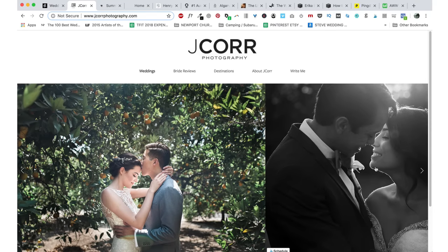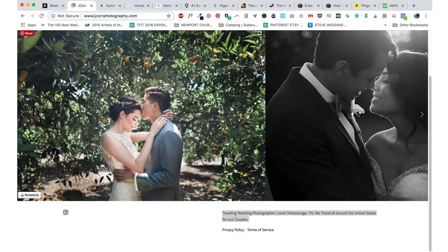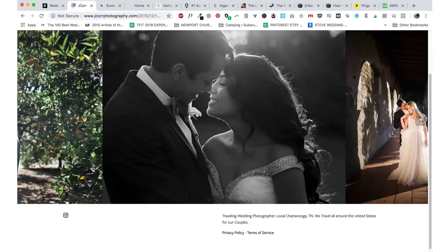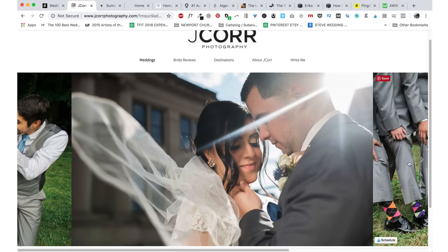If it were me and I were trying to rank this website, there's a couple big changes I would make. The first is if you look up here in Google Chrome, you can see this little info not secure. That's because he hasn't registered his website with HTTPS. It doesn't have a security certificate, so it shows up as not secure. That can make a big difference in your ranking, so that's a quick thing to change. The second is I would add some more information to his homepage. He has this scrolling bar. However, I personally don't like scrolling bars.